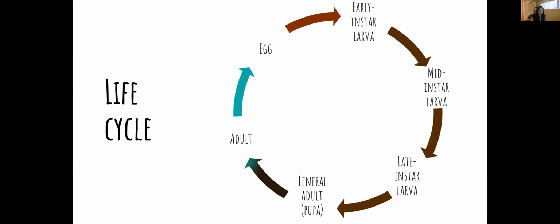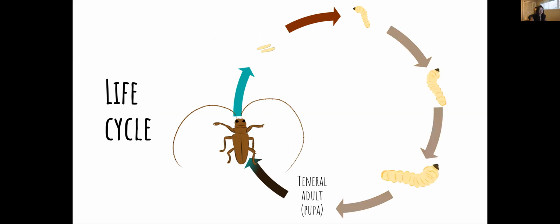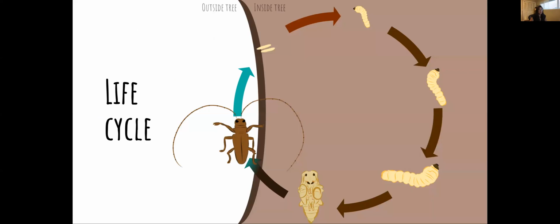Beetles are insects that go through a complete life cycle, which means that they begin as adults. They land on a tree, lay eggs. Those eggs hatch into early instar larvae. Those larvae grow to be mid-instar larvae, then late instar larvae, until finally it pupates into a teneral adult. That teneral adult then emerges into an adult and it starts the life cycle all over again. Because most of its life occurs inside of a tree, it is mostly invisible to us, which makes it difficult to detect and easy to move around without knowing.